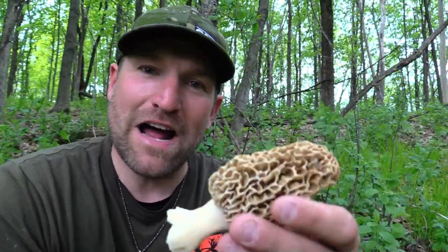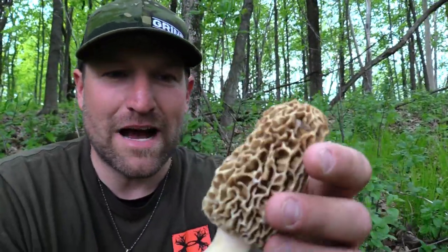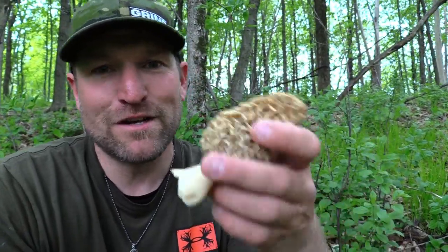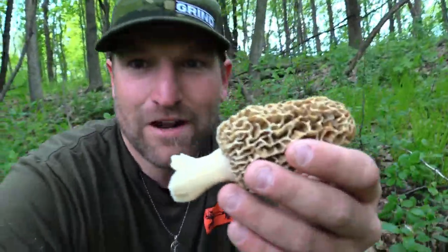A lot of people cut them. But the main reason for that is so you're not getting dirt all over the top of the mushroom and all over your other mushrooms, because then they're gritty and they're tough to wash off. So the main reason for pinching them and leaving that very bottom of the trunk or stem in the ground is just so you're not getting dirt all over your haul. So we're gonna keep going.